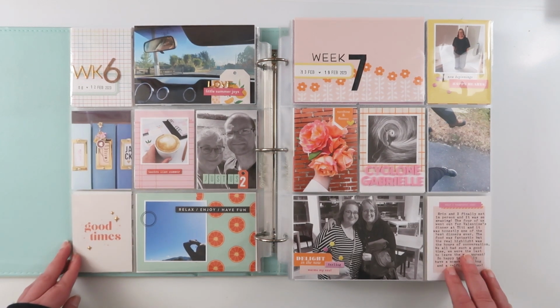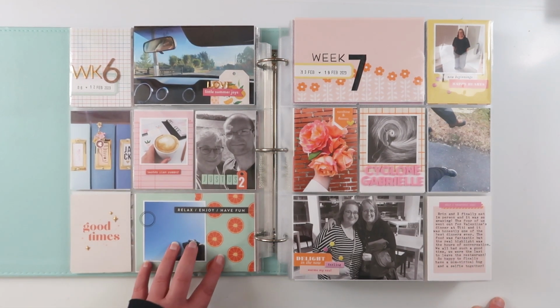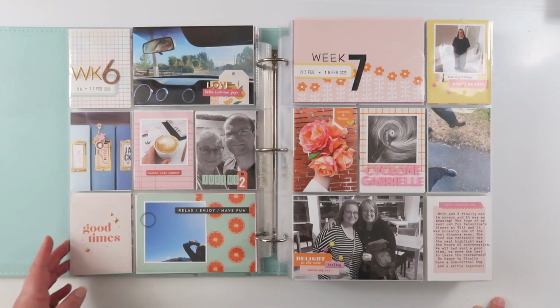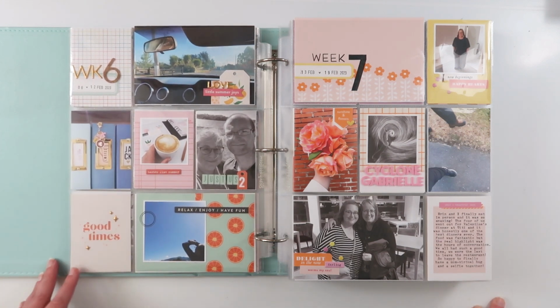And week 6 was, I think, another stash kit, but there's lots of Studio Calico cards in there. I really love them. They're such pretty designs.